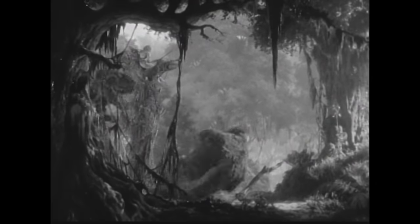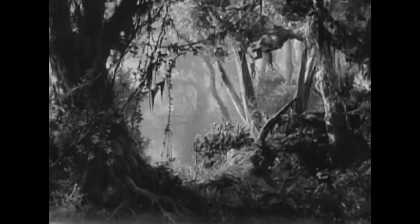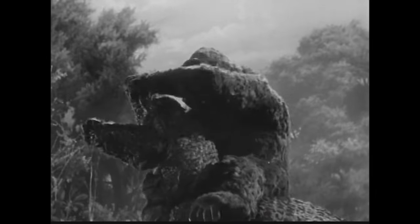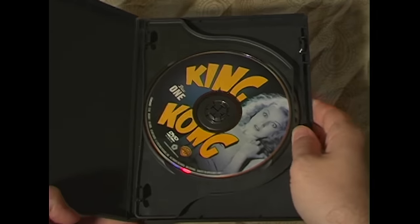Everything about it is entertaining. The jungle has such a magical quality. I love staring into the background, just knowing that all that stuff was crafted by hand. But the more times I see it and the more I analyze it, the more I fall in love with this movie. I highly recommend getting the double DVD release.